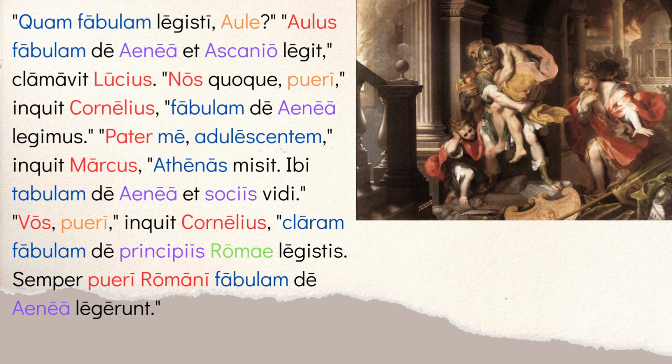"Ibi tabulam de Aenea et sociis vidi." So there, meaning in Athens, I saw, vidi, right? It's perfect tense. I saw a tabula. It's sort of like a painting almost, a picture, you might say, right? A tabula. I saw a picture of Aeneas and his allies, right? Aenea et sociis, Aeneas and his allies.